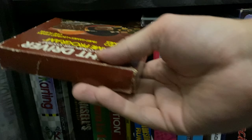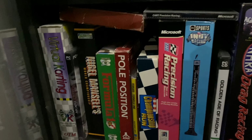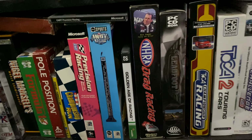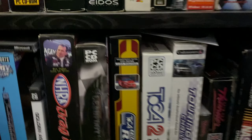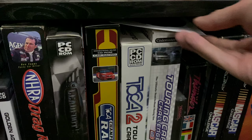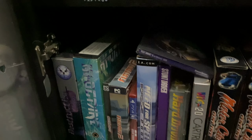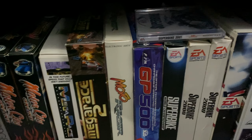Each tucked away thing is quite interesting too. You can see Night Driver, Car Precision Racing, Coca Touring Cars, and tucked away on top of that is Swedish Touring Car Championship. The bottom shelf here has quite a varied mix of things. You can see GP500 there as well.